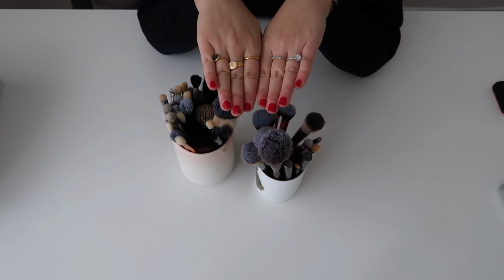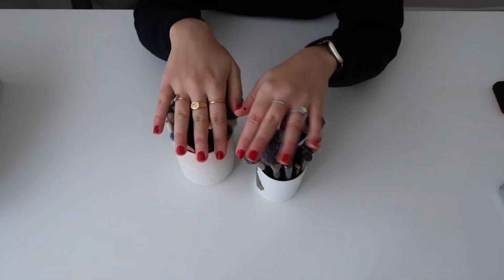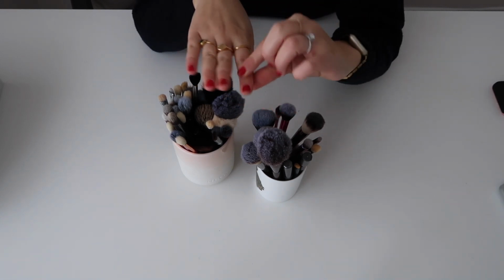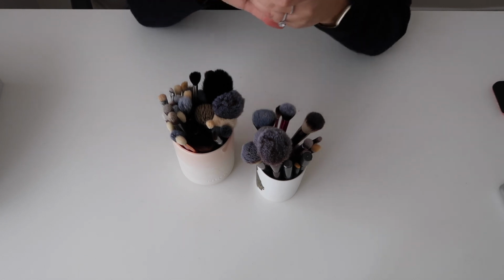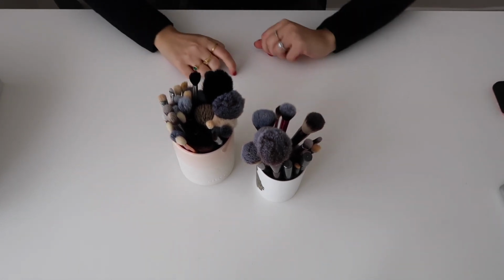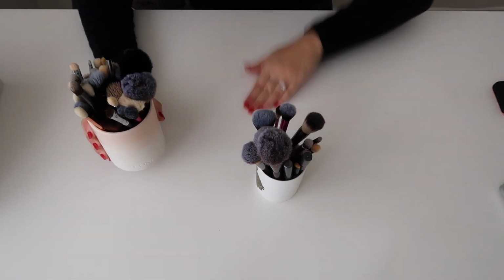Before we get started though, I have a bit of paint around my nails because I've been painting, as I mentioned, and my cuticles are really dry because I've been washing my hands so much. It's been insane, so please excuse that. And I cleaned this just yesterday evening. I don't understand how it's already dirty.